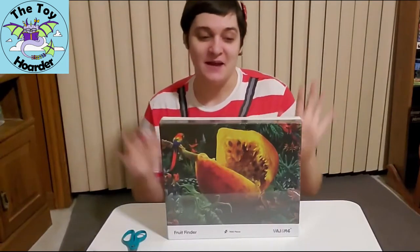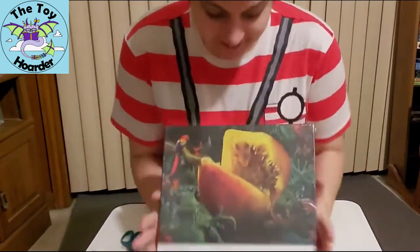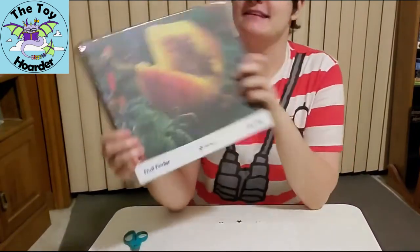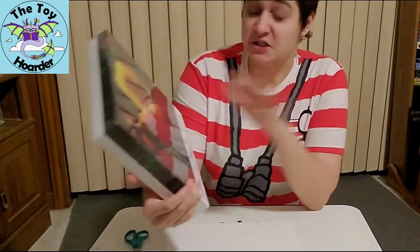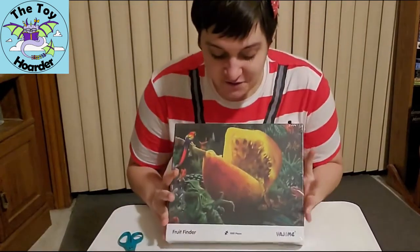Today, I am back with another puzzle. This one is from Vajim again, and thank you so much, Vajim, for sending this out to us. We are super excited. We had a great time with the first puzzle, and this one looks even more daunting. Okay, so this one is called Fruit Finder. It's 1,000 pieces and made by Vajim, as I told you, and it has a large fruit in the middle.